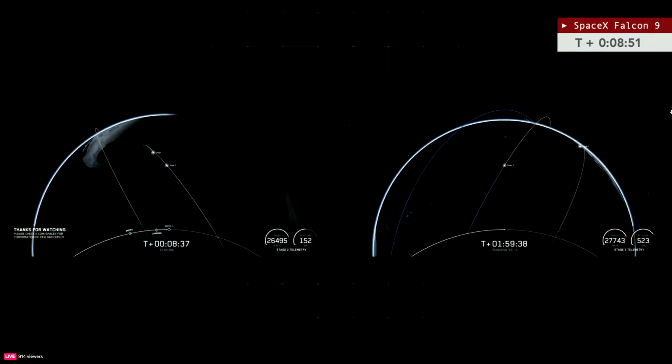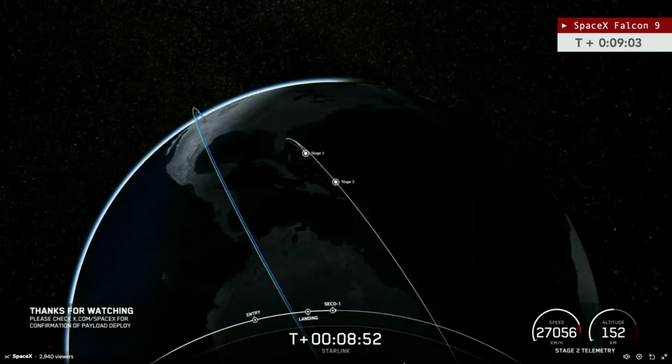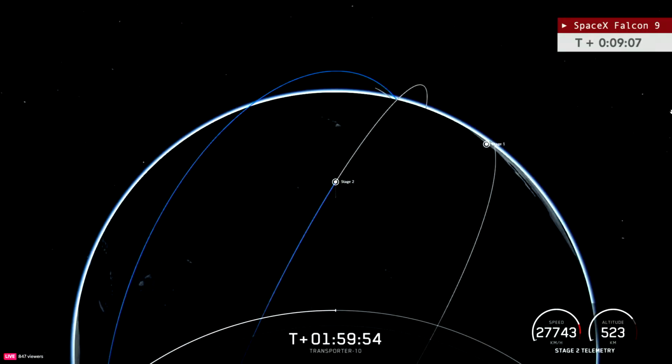And right now, a fascinating view of two telemetry paths for two Falcon 9 second stages. This one here for Transporter 10, this one for the Starlink mission. Brief though it was that we had them both pulled up simultaneously, but just a good illustration of how incredibly dynamic of a day this has been for SpaceX.